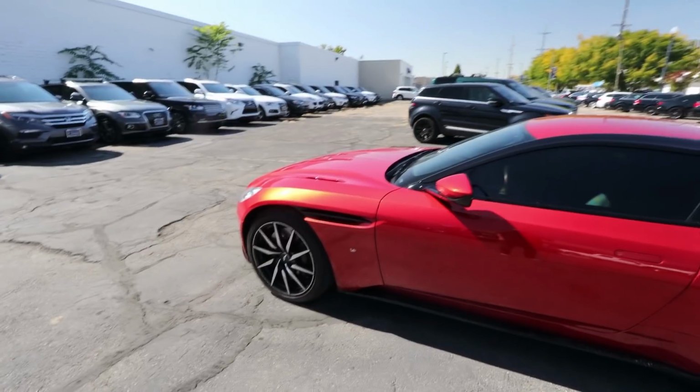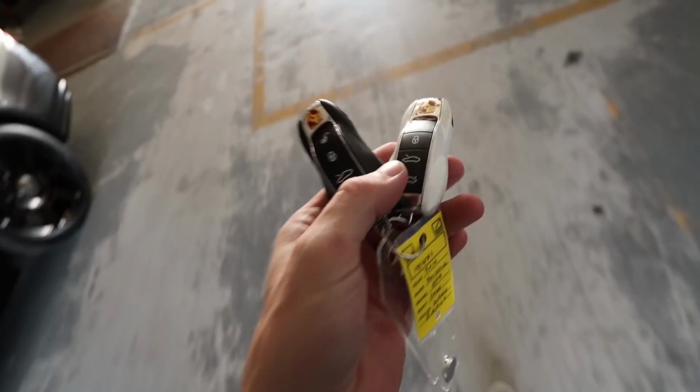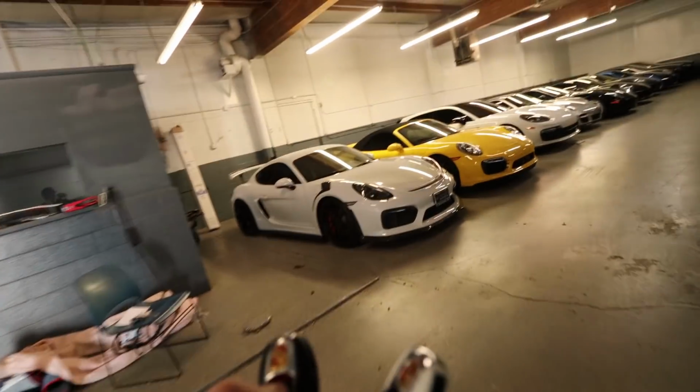Massive shout out to Specialized. I cannot get over this color, but yep, we're gonna go get the Focus. In the coolest sequence in the vlog ever, we're not taking the Focus RS right now. We're taking the GT4 RS, that's right.